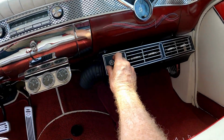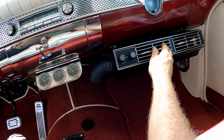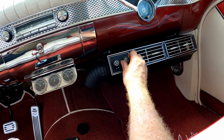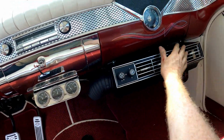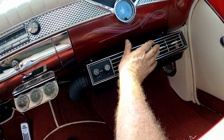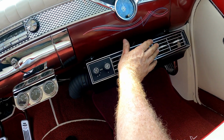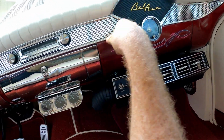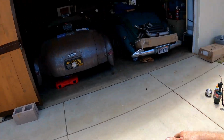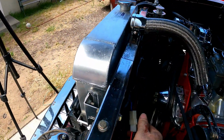Afraid to try anything. I'd hate for something to quit. Oh, there goes the knob. I heard the compressor click on. I don't feel any air coming out of this thing though. Oh, it's cool. It is blowing cool air. There's not a lot of it. It's better than having nothing. I'll wait for the fans to come on again a few more times.